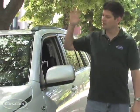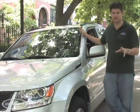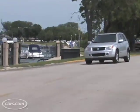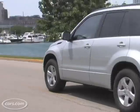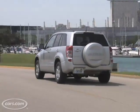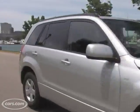We questioned Suzuki's decision in 2006 to redesign the Grand Vitara compact SUV as a truck-based SUV that's off-road capable. Now that gas prices are in the stratosphere, I checked it out again to see what might justify the lower fuel economy. Unfortunately, I didn't find that much.